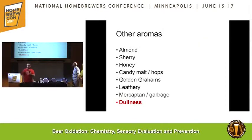And there are other common things that we find ourselves writing, because it's such a complex process that we don't understand it all. We can't always put chemical names to these. But almond, actually the chemical name for that one is benzaldehyde. Sherry, honey, sometimes a candy-like character from the malt or hops. Again, I'm partial to golden grams. Leathery, which also can come across as a woody or a chili beer character almost. Mercaptan, which just smells like dirty drains. And last but not least, dullness.